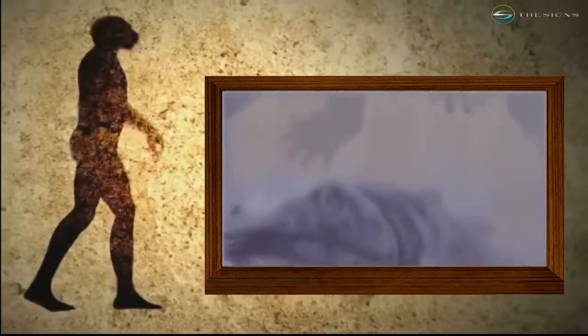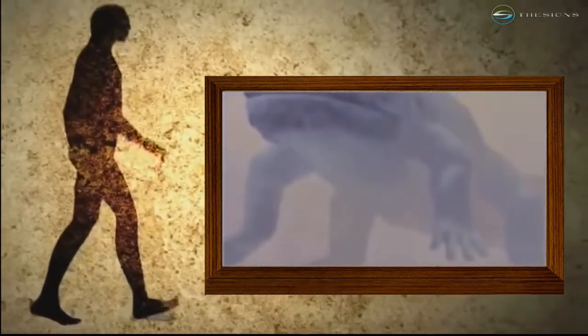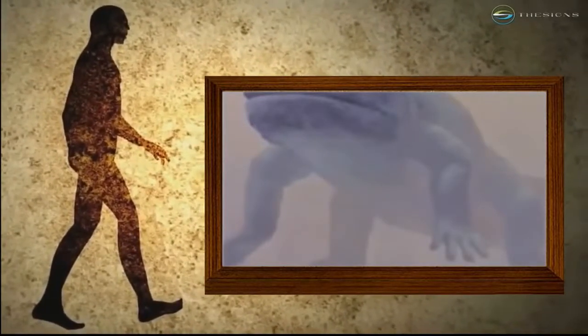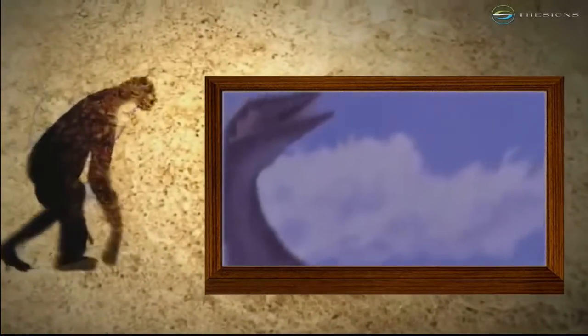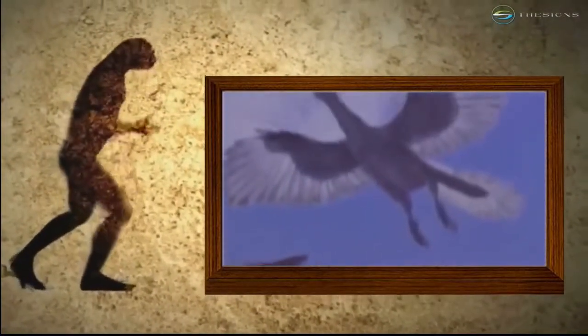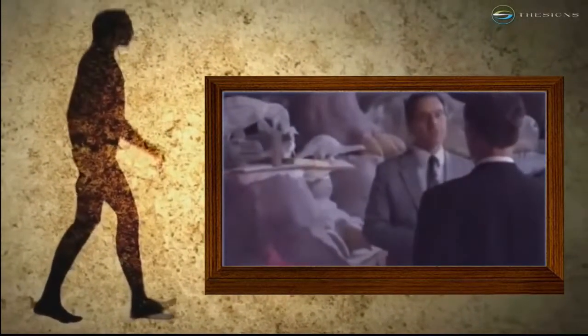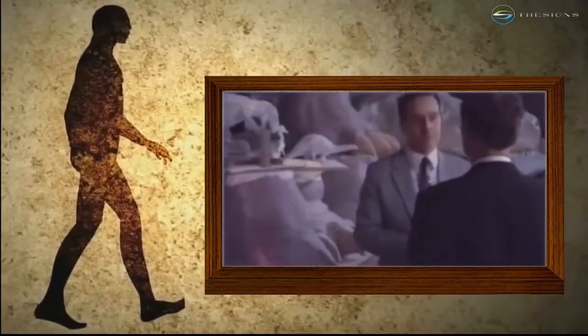Those very few fossils which are claimed to show some kind of evolutionary link, such as the amphibians Ichthyostega and Seymouria, the reptile Probainognathus, the bird Archaeopteryx, and the Australopithecine ape called Homo habilis, are very far from conclusive.